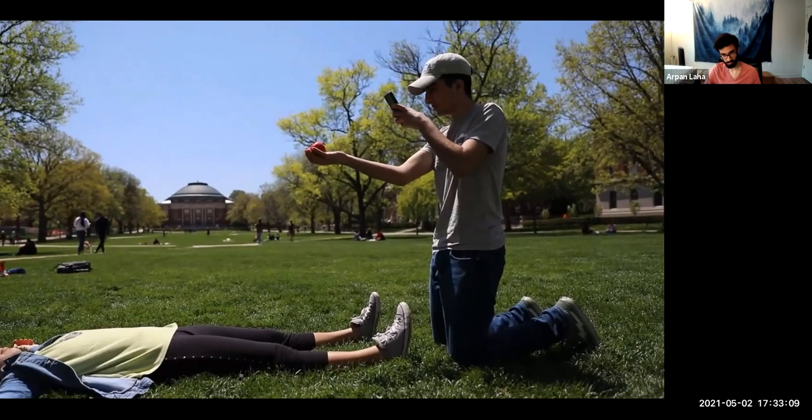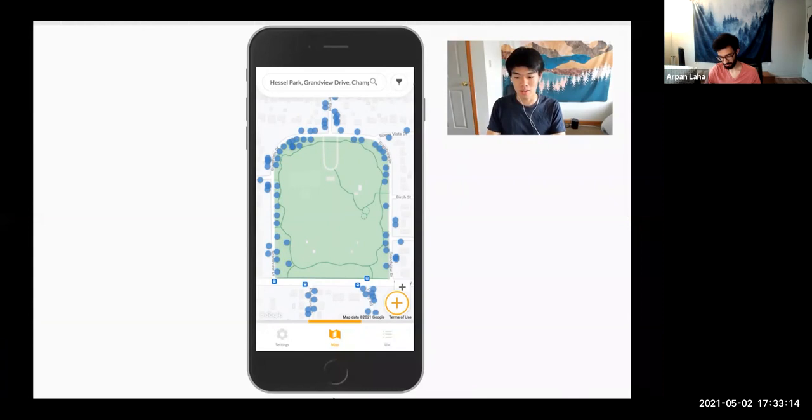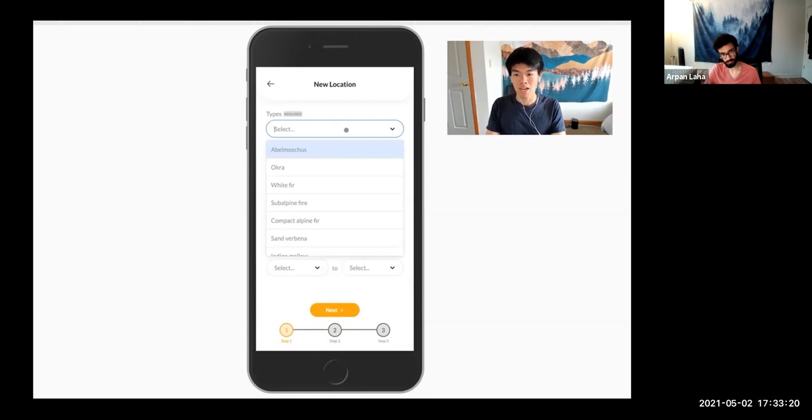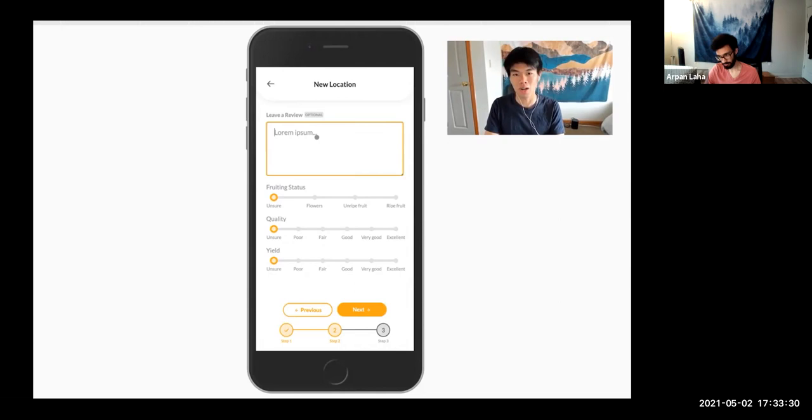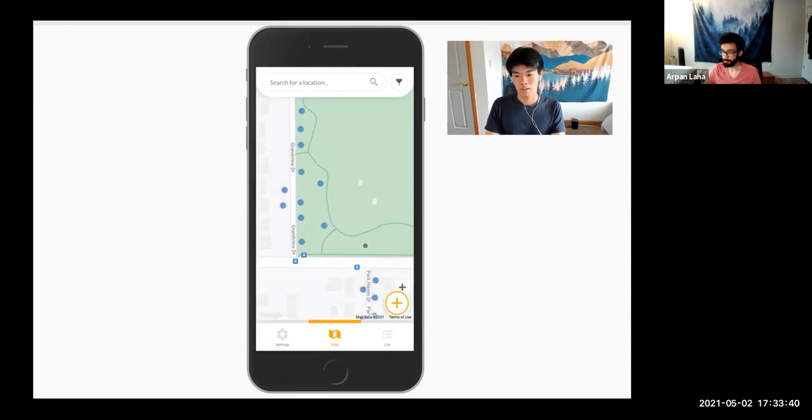Ready? Go. So say I'm in Hessel Park, Champaign, and I want to add a location for a tree I saw. I can position my map to where the location is. Add one or more types, describe what species are at this location, and fill in the rest of the fields. Optionally, I can leave a review to describe my personal experience at the spot. I can also upload photos. And now this location will be available for others to visit and review.